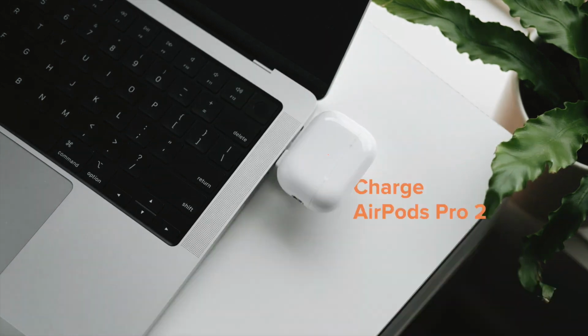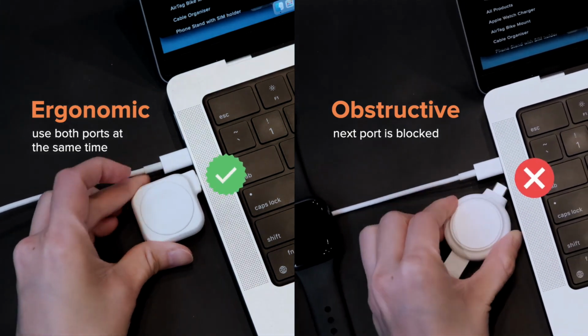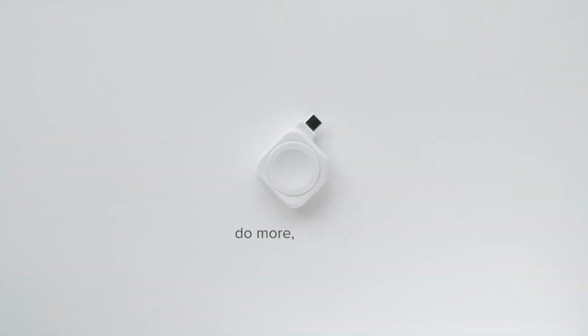It also charges AirPods Pro 2. The thoughtful design lets you fully utilize both USB-C slots. Finally, an Apple Watch charger that lets you do more, be more.